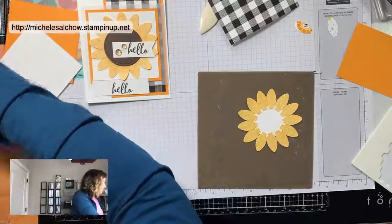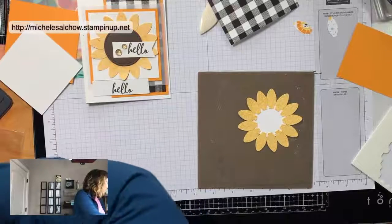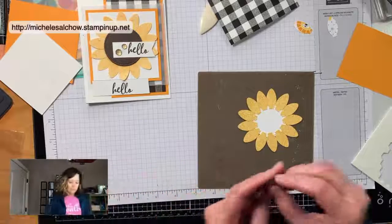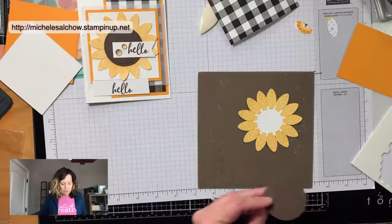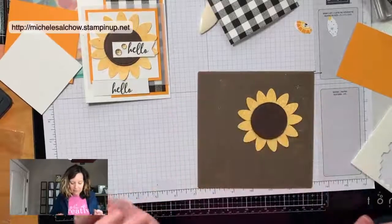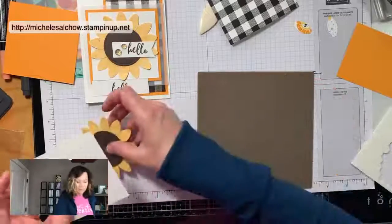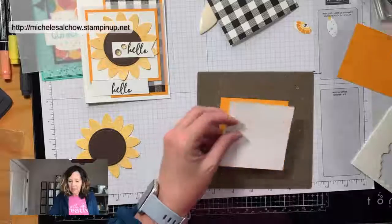And I'm just going to pull this up because I've got measurements on it and that will be a good thing to have. Okay. So I'm not going to count the petals. There are 13, 14, something like that I used. And then there's my center. Isn't that lovely? And then, so this is I think it's 3 ¼ square of Whisper White. And I'm going to put that down on a 3½ square of Mango Melody.